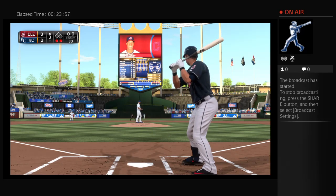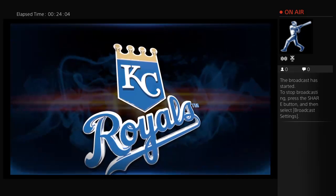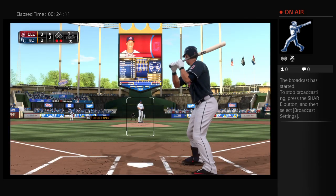Here's Michael Brantley. As he'll swing and miss at a first pitch slider at strike 1. Oh, man, what a perfect pitch right there in a perfect spot. And that's exactly how you have to attack a guy like this. He wasn't even close on that pitch.